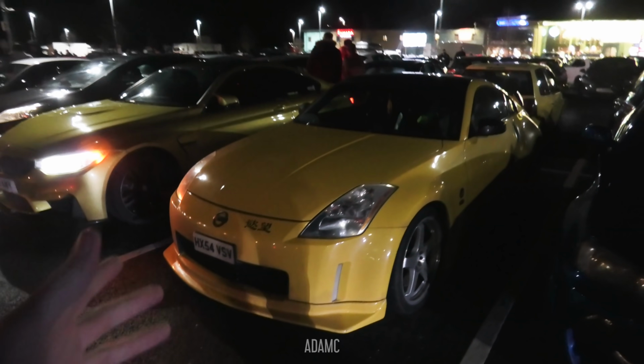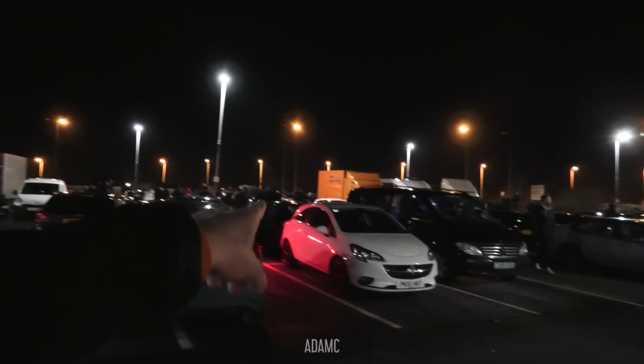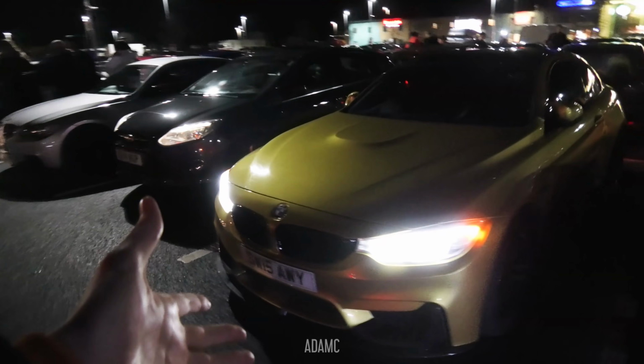So these are a limited run for Gran Turismo 4, which came out in yellow. We've got some revs over there. And we've got an M4 over here in Austin yellow, I believe. Everyone is revving their turbocharged vehicle as Bob is hanging out of his van.